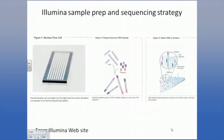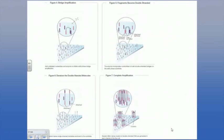But the basic steps are the same as I showed you before in cycle sequencing. So you add your oligonucleotides to the fragmented DNA. You do the cluster PCR to generate your single molecule amplifications. And what you end up with are thousands of DNA molecules identical to the single molecule, all localized physically within a single cluster on your substrate.